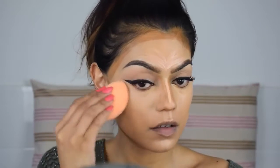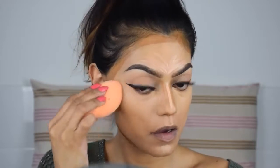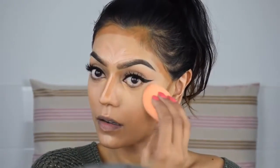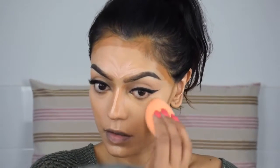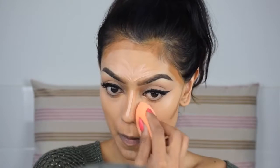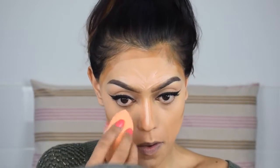And then I'm going to blend all of the concealer with a sponge. A lot of people blend the contour first, but I just like to blend my concealer first. I don't know why. I tried the other way around, but it's just not working for me. So that's how I do it. But if you want to blend your contour first, be my guest.